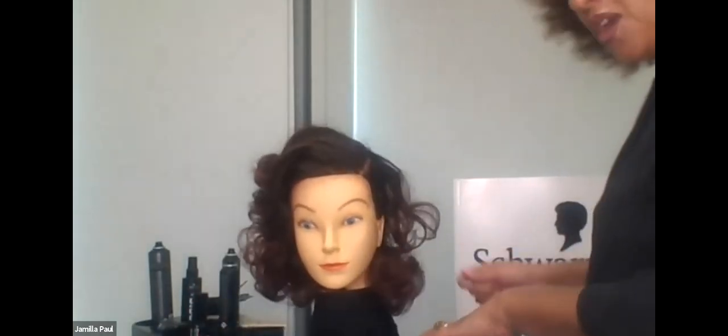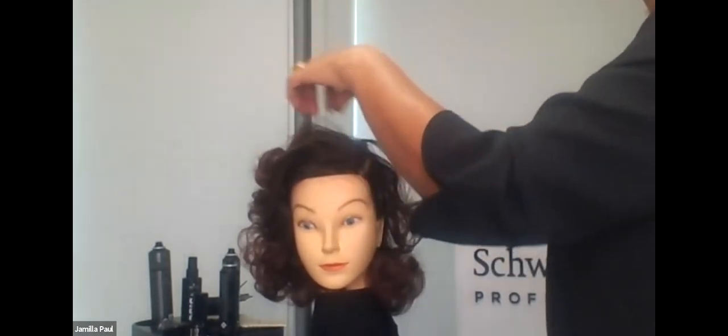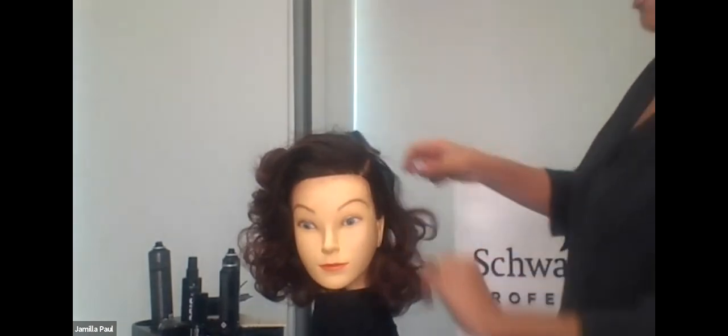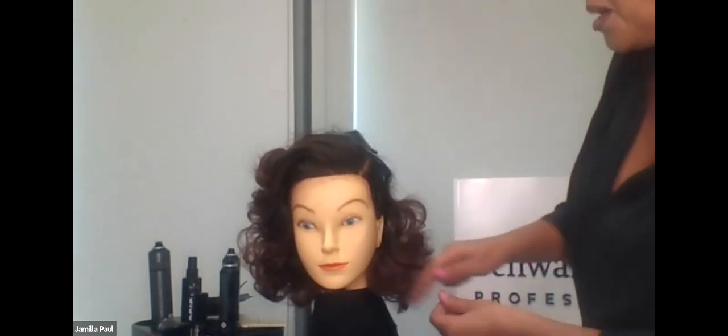We've just created something that's a little bit more editorial, a little bit stronger. It looks a little bit funkier. So if you imagine, this market is full of people who come for bouncy blow dries or waves every week. So just by creating something like this, it will help it to look a bit more modern and a bit different.